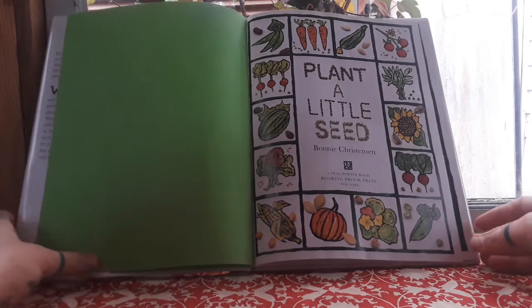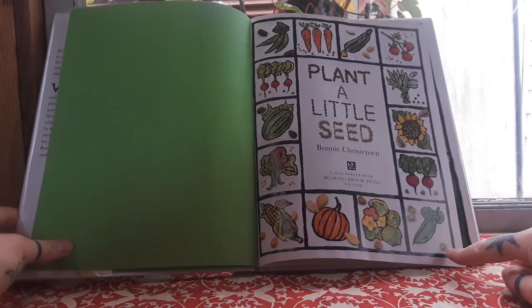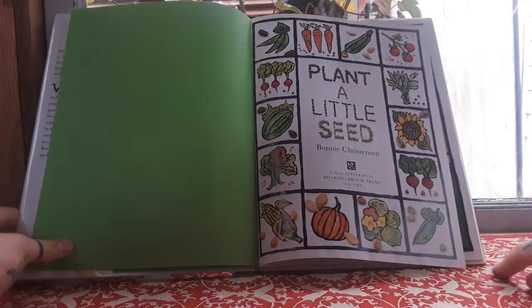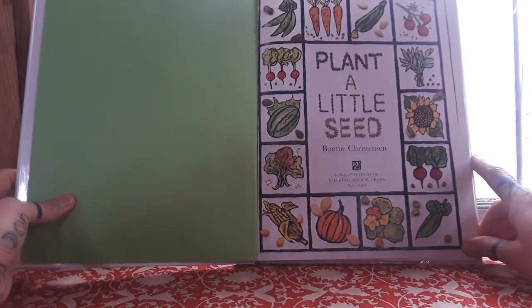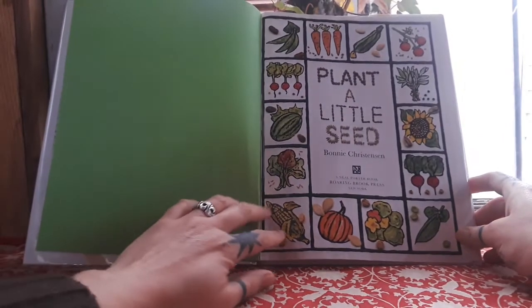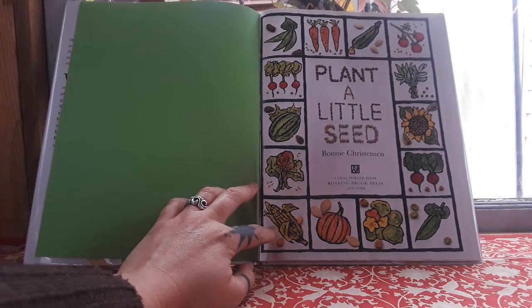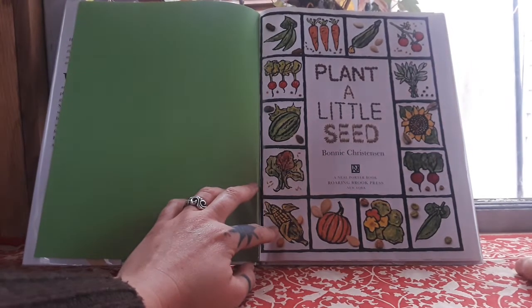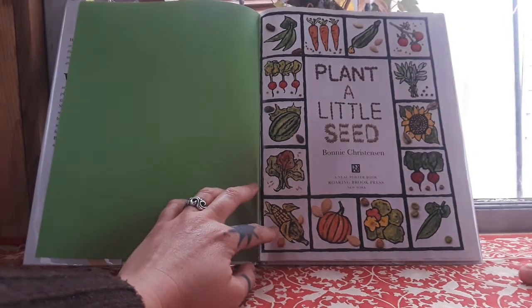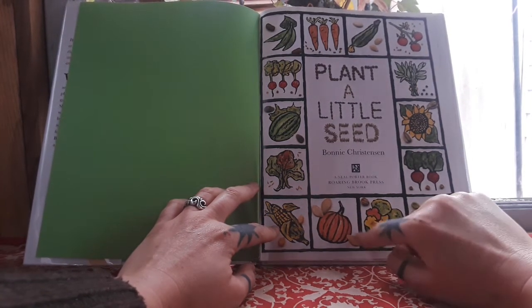There we go. Plant a Little Seed by Bonnie Christensen. Look, she has all the different seeds for the different plants. These are pea seeds for a pea pod. These are radishes. And these are sunflower seeds. These little tiny black seeds are for spinach. These are tomato seeds, little tiny cherry tomatoes. These ones are zucchini seeds. They look a lot like pumpkin seeds. Oh, look, there's pumpkins right there, pumpkin seeds.